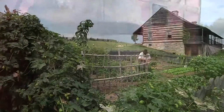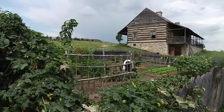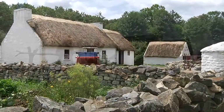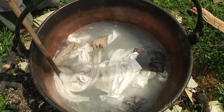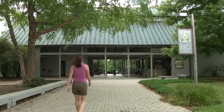What was life like for the first pioneers who came to America during the 16 and 1700s? Pioneers who came to America from England, Germany, or Ireland? Well, there's no need to wonder anymore because you can see it for yourself and experience that life right here at the Frontier Culture Museum in Stanton, Virginia.